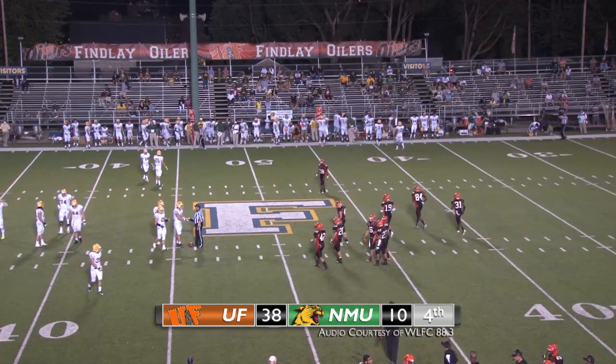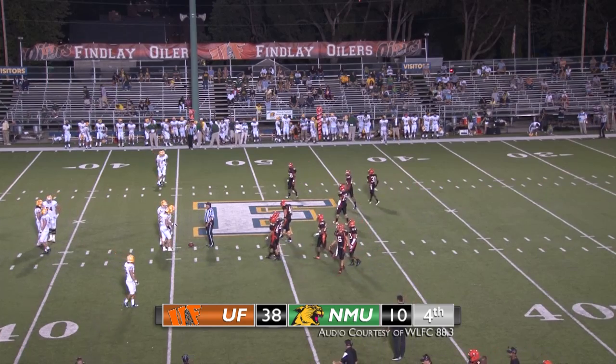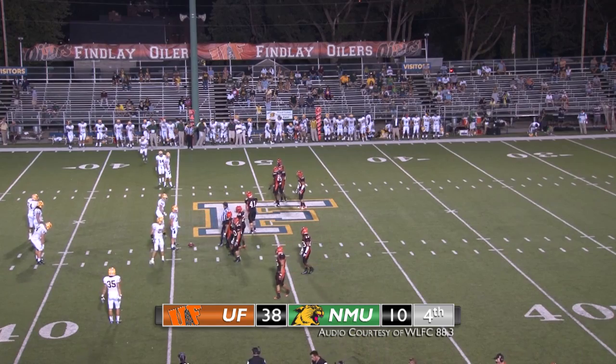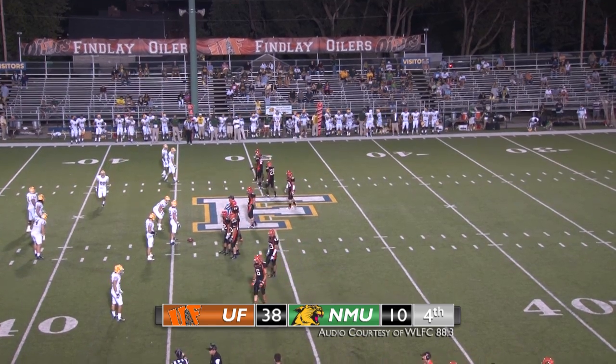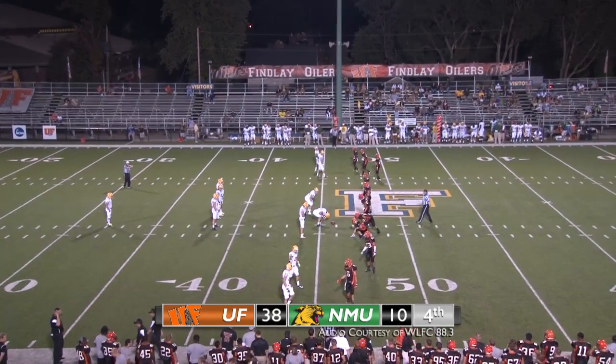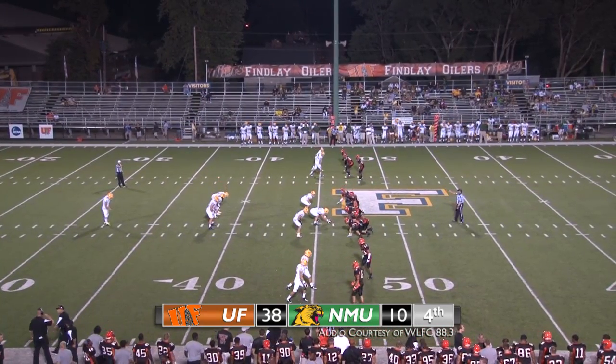So on 4th and 10 from their own 46, bring on Belmonte to kick this one away. Oilers 55 plays now for the game, 407 yards of offense. Have really changed the table. This game was pretty well close at the half from a yardage standpoint. It really turned it on in that third quarter.